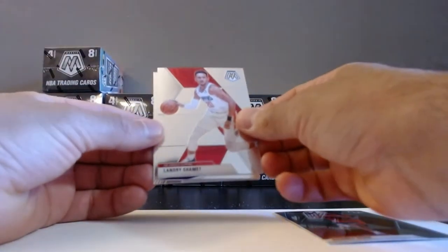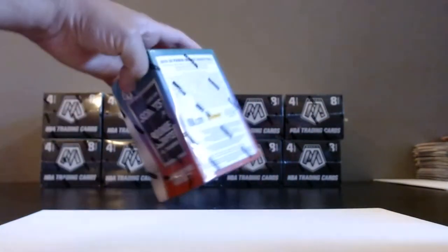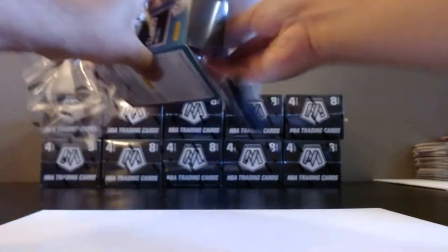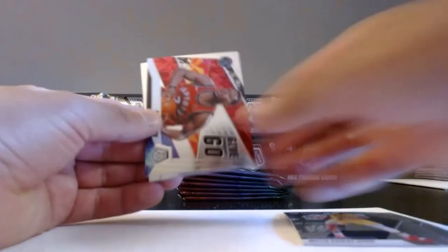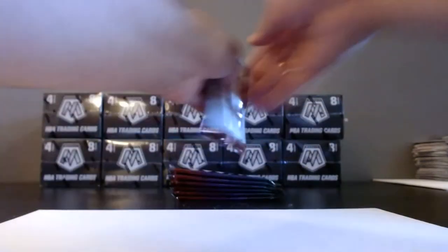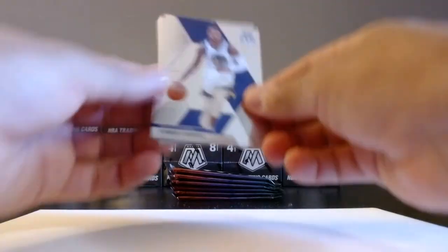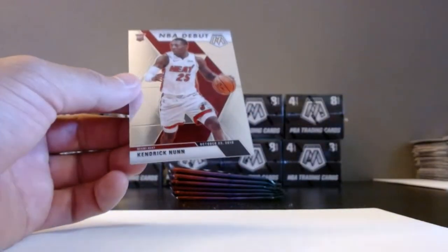Ronnie Hood. God Game, Anthony Davis. We have a Terance Mann for the Clippers. All right. Give and Go, Kalari for the Raptors, and we have Luka for the Spurs. D'Angelo Russell, Peyton, we have a Forbes, a Green Mosaic for the Spurs, and we have NBA debut for the Heat, Kendrick Nunn. There you go, Heat.